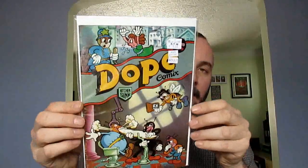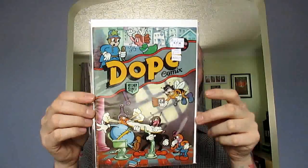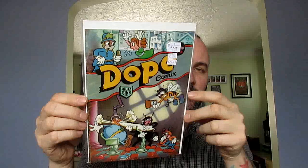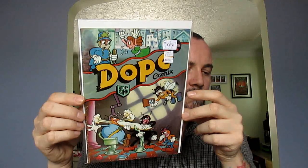The reason I'm telling you this is because they have the original of this cover, and this is a second printing of Dope Comics #1, and it's done in kind of a Fleischer studio style, painted there. Hopefully you can see that, hopefully the glare isn't too bad. That was something I couldn't pass up, and that was $3.50.